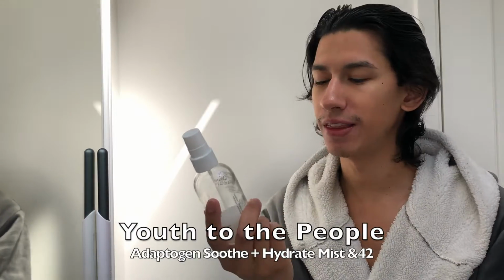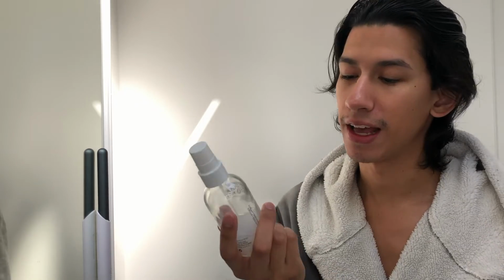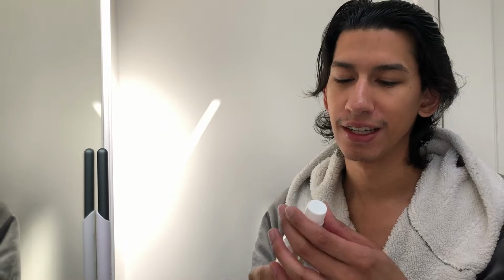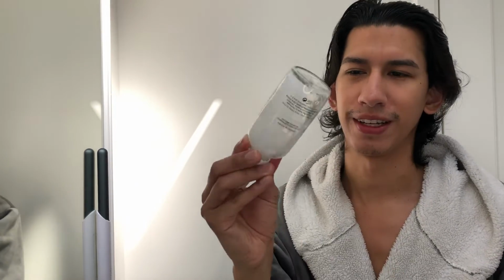Alright, so I'm gonna start with the Youth to the People Adaptogen Soothe and Hydrate Activated Mist. This has reishi and pentapeptide, ashwagandha, and hyaluronic acid. Basically, it's just super soothing, super hydrating, as the name implies. Just a few little mists of those. I'm obsessed with this. It also has shea butter in it, which is really nice since it's a liquid.